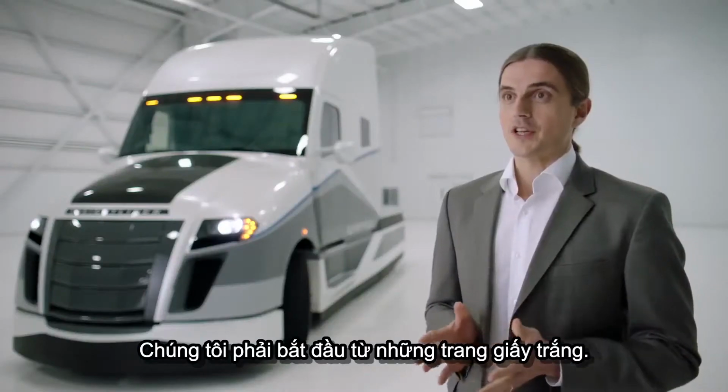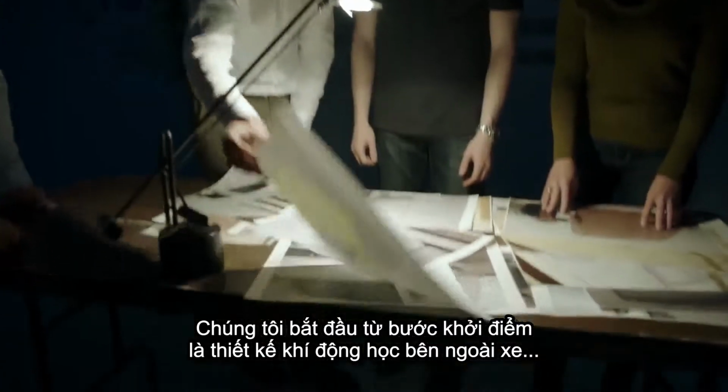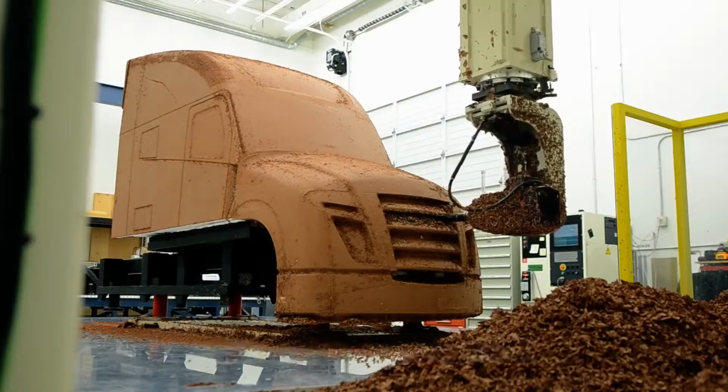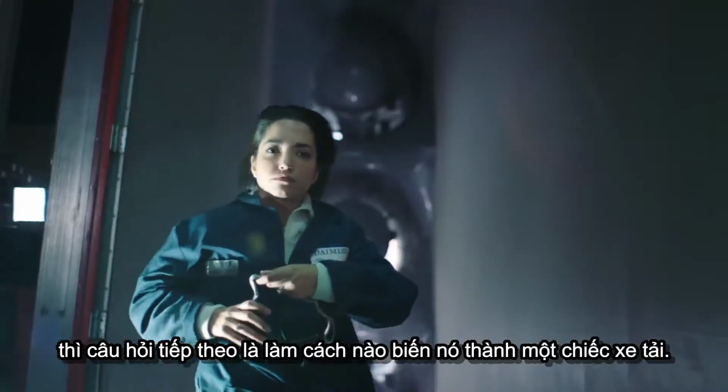We had to do a clean sheet approach. We looked at the very beginning over the external aerodynamics of the vehicle. You try to take your ideas and shape it into something and then test it. You say, okay, is that aerodynamic? And once you get there, it's a question of how do you turn that into a real truck?